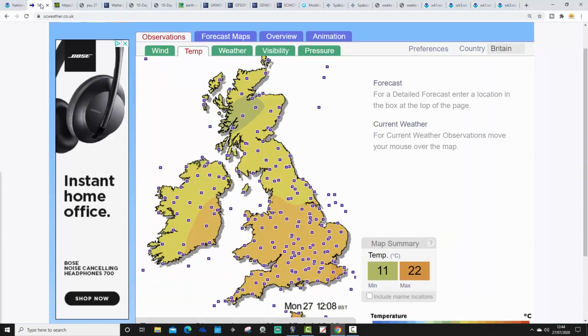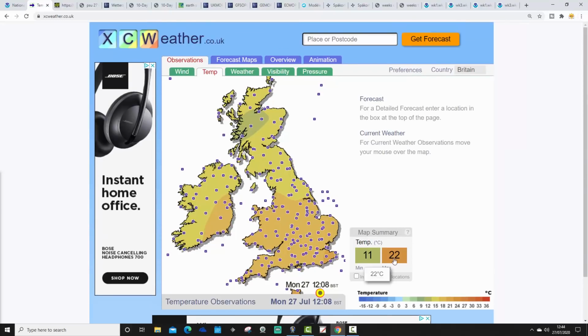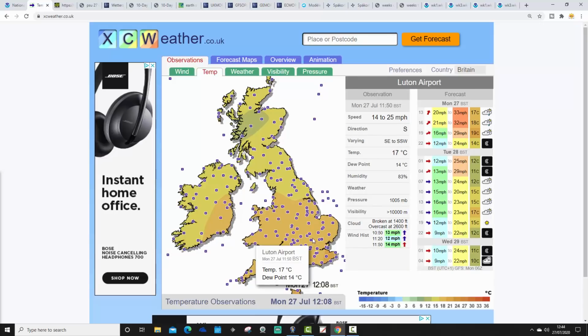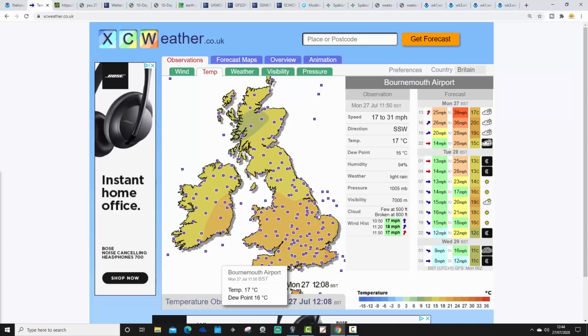Right, another cool day out there across the UK and Ireland today again. So these are our latest temperature observations at XC Weather. We have got 22 degrees, but it's down in the Channel at Le Havre across northern parts of France. Generally, temperatures are under 20 degrees in most parts of the country. For example, Luton Airport is only at 17. Headcorn Aerodrome is at just 19. Langdon Bay is at 18.